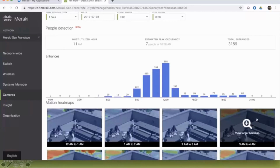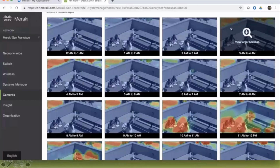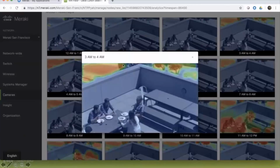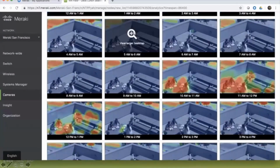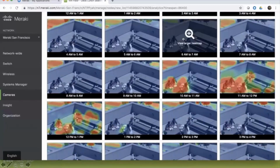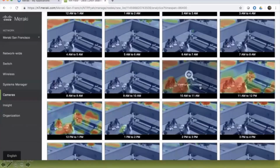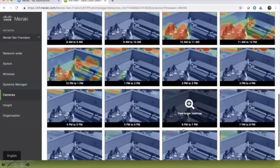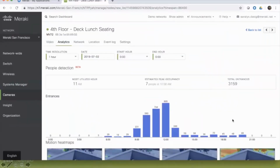Now, if we scroll down, then we have motion heat maps. So this is not just the people, but this is relative motion that the camera detects over time. And that's why in these ones, you can actually see some motion happening in the street here as cars drive by. And then you can see that indeed very little happens. Someone seemed to have been sitting right here from 6 to 7 yesterday. And then it gets busy at lunch and then again tapers off, as we saw with the people counting here. So again, this is relative motion, not just people, but any type of motion the camera is detecting.